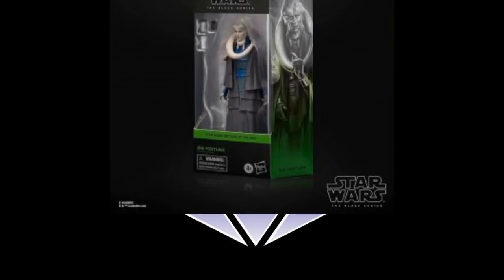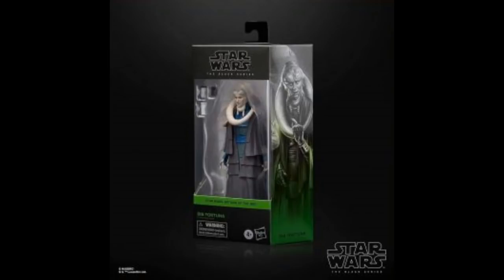Here we go with Bib Fortuna. Now, here's what I gotta say about Bib Fortuna. This is a classic Star Wars figure, and when I buy something like Bib Fortuna, or even the remnant of the current wave, which is Lando, which I bought two of, because he was all that was left at every single Walmart. But I love buying that Lando, and I'm going to love buying Bib Fortuna because he's a classic original trilogy character, and I cannot seem to get enough classic original trilogy characters.